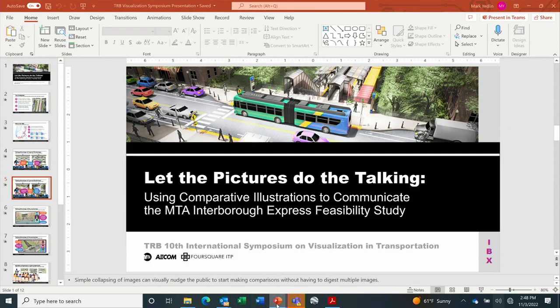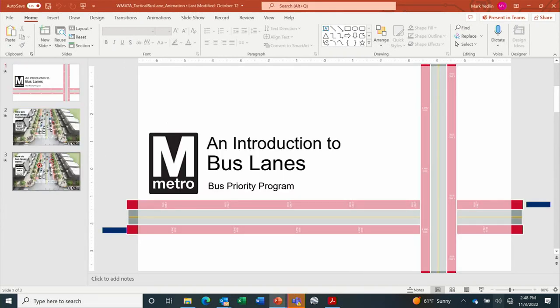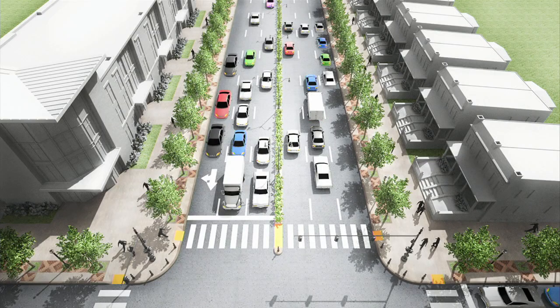And that was a very, I'm going to do a really quick detour. That was a very simple PowerPoint animation, just a fade. But you can also do slightly more complex things.